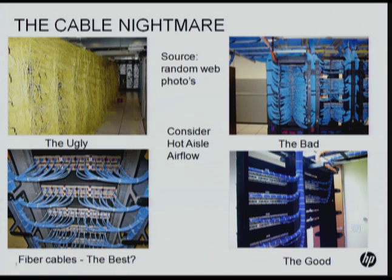The top left figure tends to show up in talks a lot. This is sort of the ugliest version of cabling that one could possibly imagine. And as one might guess, the cabling is actually on the hot row side. And so if you're trying to move a lot of air through that yellow mass there, you better blow pretty hard.